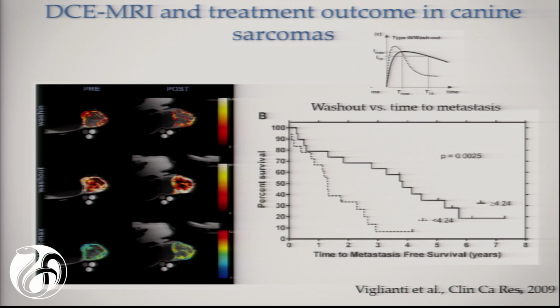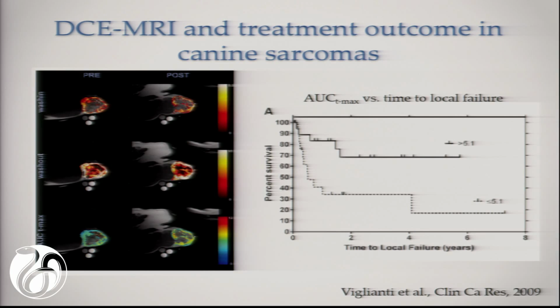But then we're looking at washout rate here and then also the AUC Tmax. So this particular one is the washout, and you could see a huge difference, again, in time to metastasis-free survival, depending on what that parameter looks like. It's either greater than 4 or less than 4. And we also were able to show that AUC Tmax was related to time to local failure. I think that's less important here because I really wanted to focus on metastasis mainly.